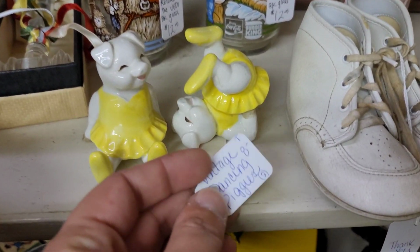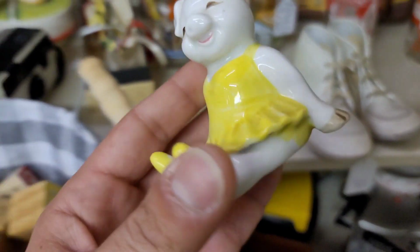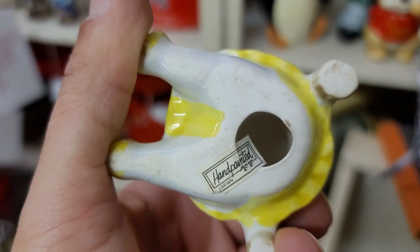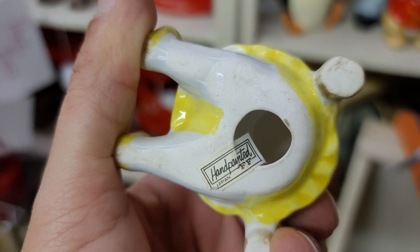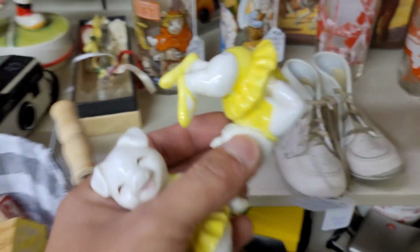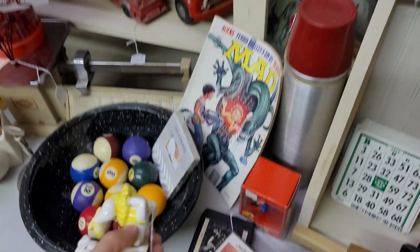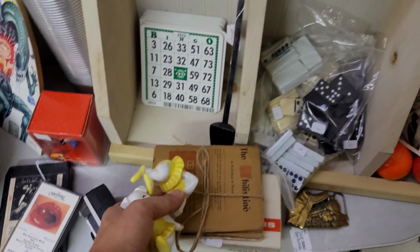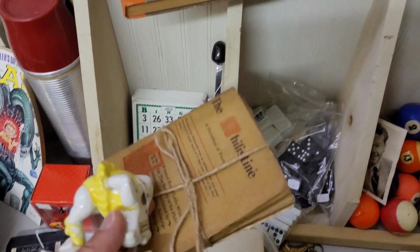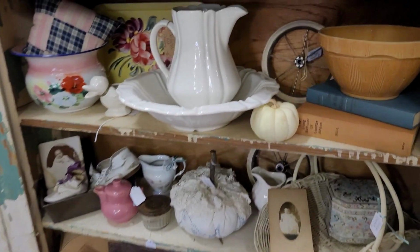Oh, look at that. Little Fitz and Floyd pigs. Now, I thought these guys were salt and pepper shakers. $8 for this set. They both have their original paper label on them. These were made in Japan, so they're a little bit more vintage than the other ones. I mean, how can you go wrong with white pigs and yellow tutus doing all kinds of ballet poses? Definitely a good get at $8.